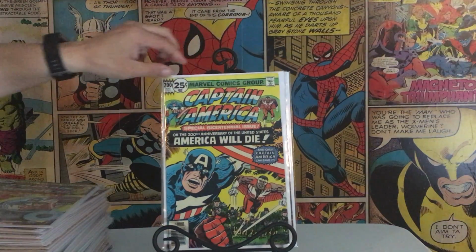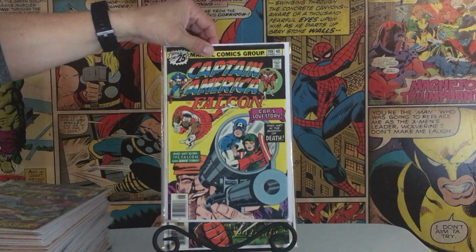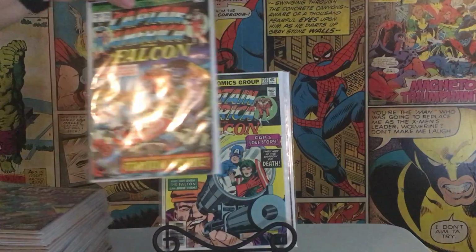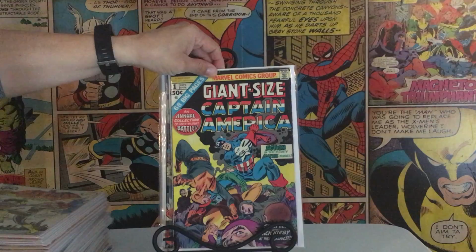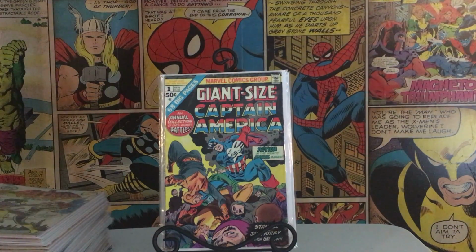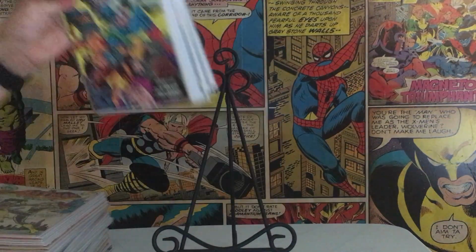Number 200, anniversary issue. 198, 194. And then the giant size annual number 1, which I was super happy to find because I have this, but I have a beater copy, so this is a good replacement for me, especially for $1. I'll take that all day.